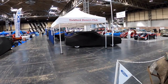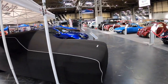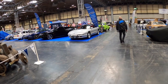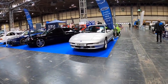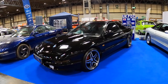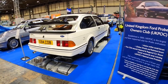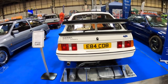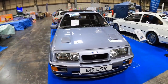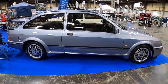Tickford Owners Club is, well, that early has rightly got dust covers on, but the Puma Racing's out. Then you got United Kingdom Probe Owners Club. Next to some very expensive Fords again, everyone. RS500 Owners Club. Definitely a telephone call to the bank to buy one of these at the moment. Nice though.